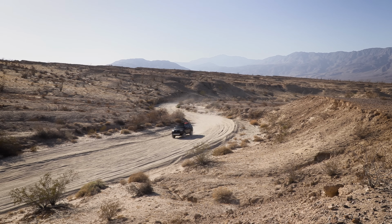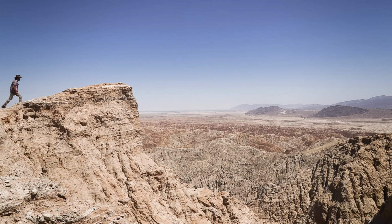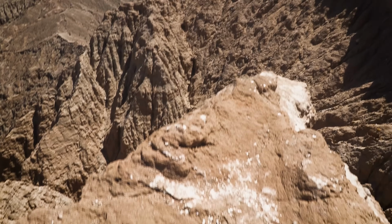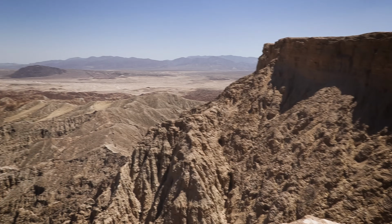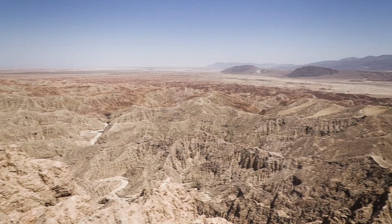The weather forecast for Anza Borrego showed a pleasant high temperature of 82 degrees. The forecast was wrong. No wonder I had the whole place to myself. The assignment for the day? Find something I could print obnoxiously big.